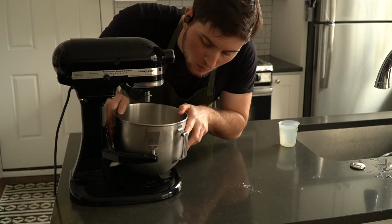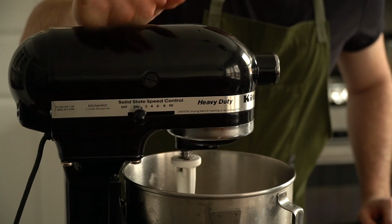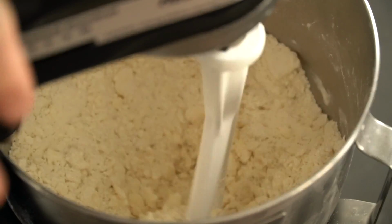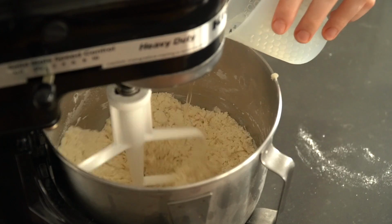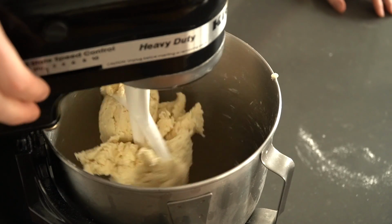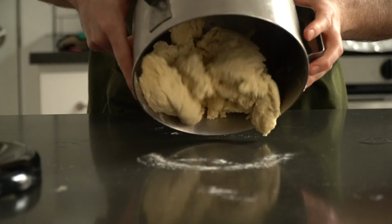Click the bowl into the stand mixer and run the machine on low until the butter breaks up into the flour and starts to look like sand with small pebbles scattered in the mix. Once the flour and the butter mixture looks incorporated, it's time to drizzle in the ice water. Start by pouring in around a 1/4 cup or 55 grams of chilled water. You might need a bit more or less depending on how dry your environment is. If you need to add more water, do so by dripping in a tiny bit at a time.